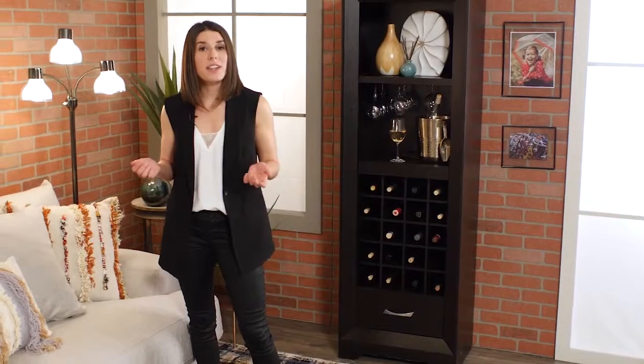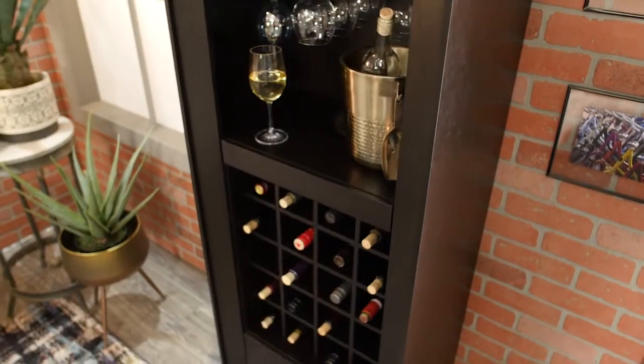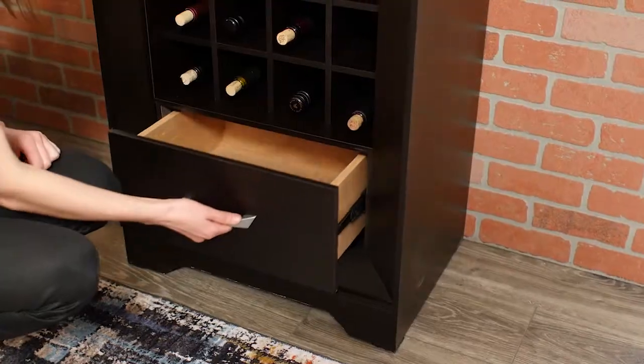In any small space, storage is important. This wine rack not only gives you an excellent place to store your favorite bottle of vino and display your wine glasses, the shelf space and the storage below make this piece truly versatile.